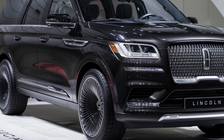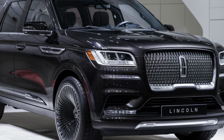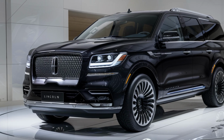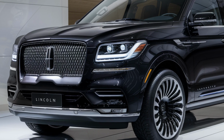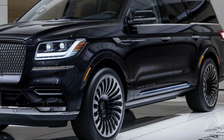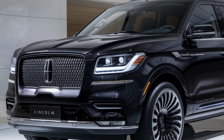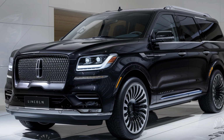Step inside, and you're immediately immersed in an atmosphere of refined sophistication. Lincoln's signature black label themes are back with even more customization, offering materials like Venetian leather, open-pore wood, and brushed aluminum trim. The seats offer 30-way adjustability with massage functionality for both driver and passenger, ensuring unmatched comfort on any journey.